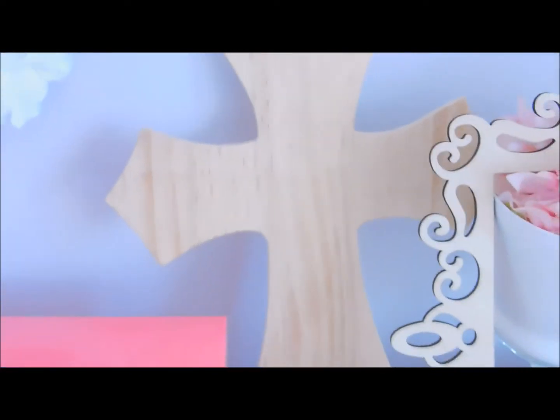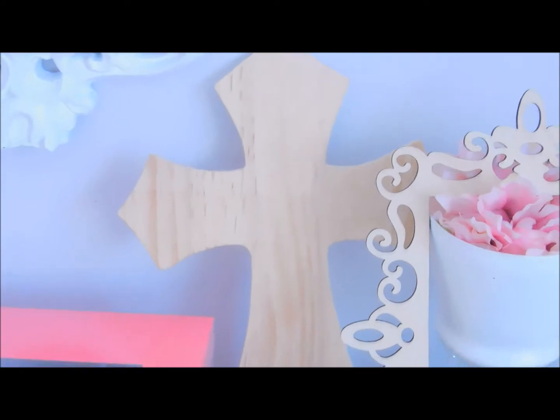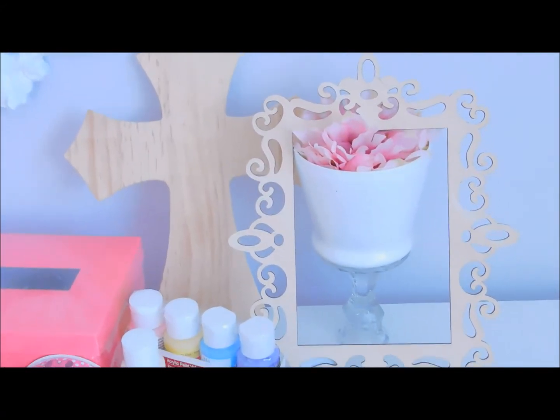And going to the back now, the wooden cross back there came from Michael's. And I have a project I'm going to bring to you guys with that, as well as this beautiful scroll wooden frame. So be on the lookout for that. That also came from Michael's.